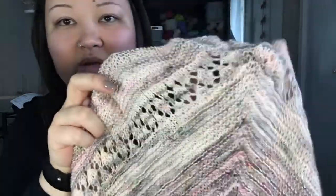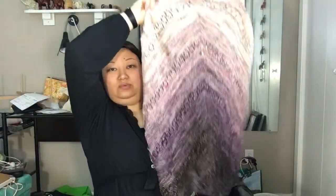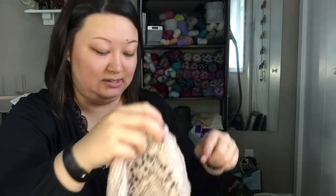Oh, it's blowing out a bit. Okay, so this is piece 1. Maybe I'll just take the needle cozy off so you can see. Oh boy, this thing is going to be big. So there's where I was last time. I did all of this and a little bit on the second side as well.